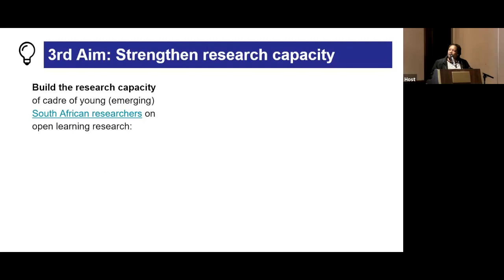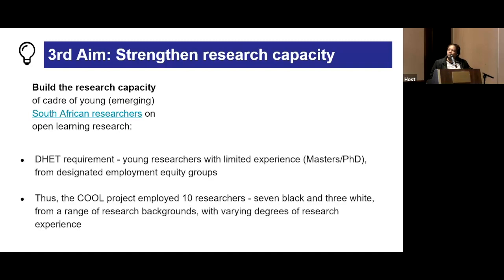The other requirement was to strengthen the research capacity of these researchers. This was a developmental project, so we had to recruit emerging researchers who had just completed their masters or their PhDs. These had to come from designated employment equity groups, and we managed to recruit 10 of them. They were coming from all different sorts of backgrounds, so it was also a process for us to help them acquire the skills of conducting educational research, and secondly, focusing on social science, because people were coming from all different disciplines.